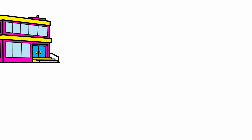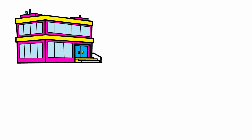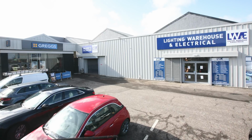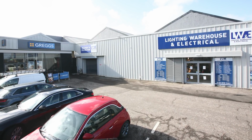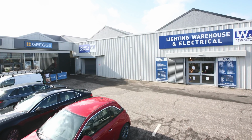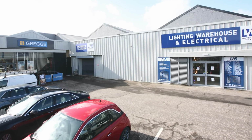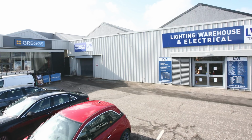Class use is essentially the type of business someone is allowed by the council to run from the premises. A retail class use can become a shop, for example. The front of the building benefits from a rare retail class use in an industrial estate and is now occupied by Greggs and the lighting warehouse, providing a total income of £180,000 per annum between them.